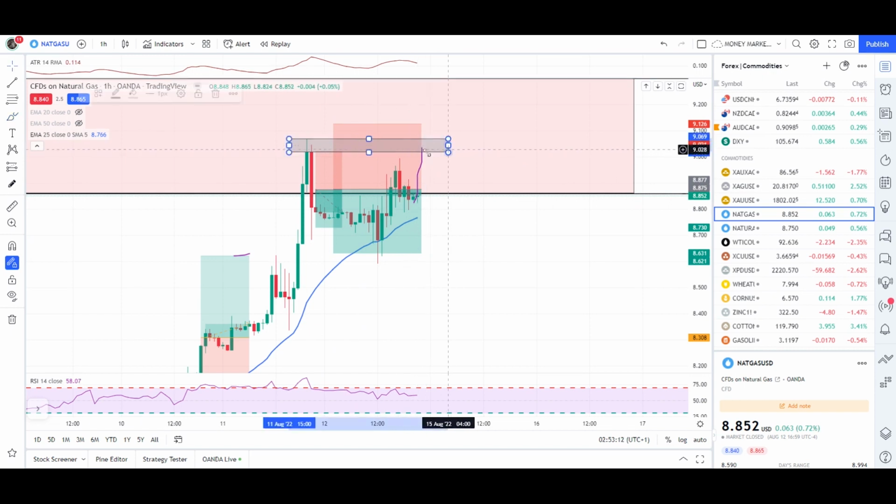Once you have a double top here, again, I will look for pin bars or engulfers. Any of the entry conditions we get here, we will enter our trades using 1 ATR, or we can use 1.5 or 2 ATRs from here. Now, this is the condition you can look for on the 1 hour time frame.